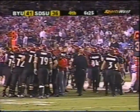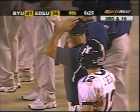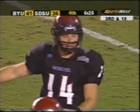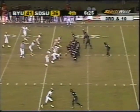And there's a lot of time left. So they may burn their third one before they even get down into serious crunch time. Big third down play for Adam Hall. He's been able to convert here late in the game.